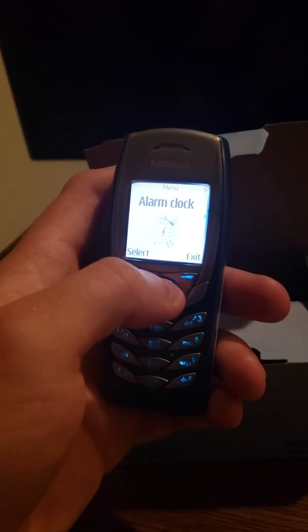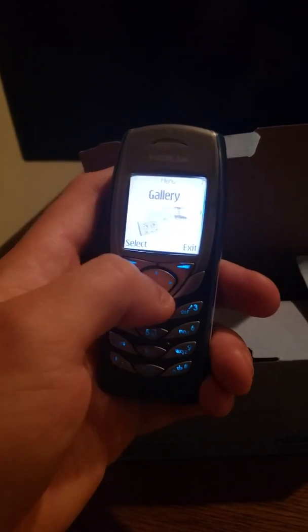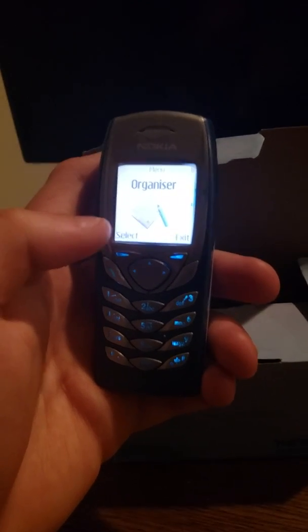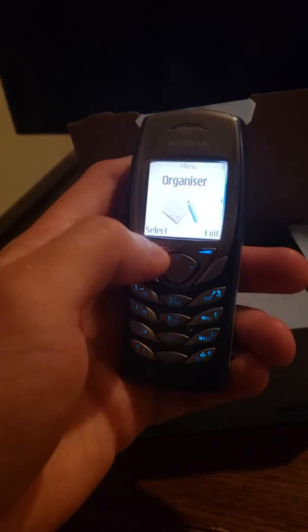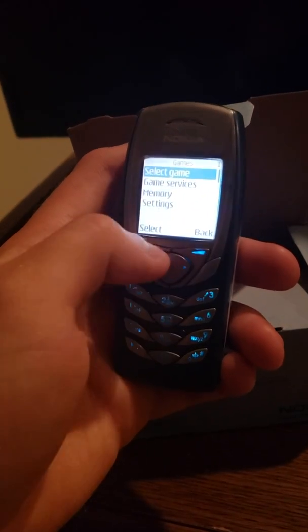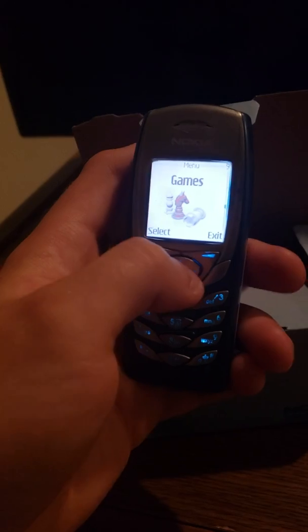The other phone that I had was the Nokia 6010, and I've previously made a video on that phone on this channel as well, and got called out because it's not a United Kingdom phone. Well, yes it is. I can show the menu on that one too. Pretty much all of the GSM Nokia phones that I will be making videos on or have made videos on are Nokia phones from United Kingdom. There's the games, bounce, and chess puzzle.